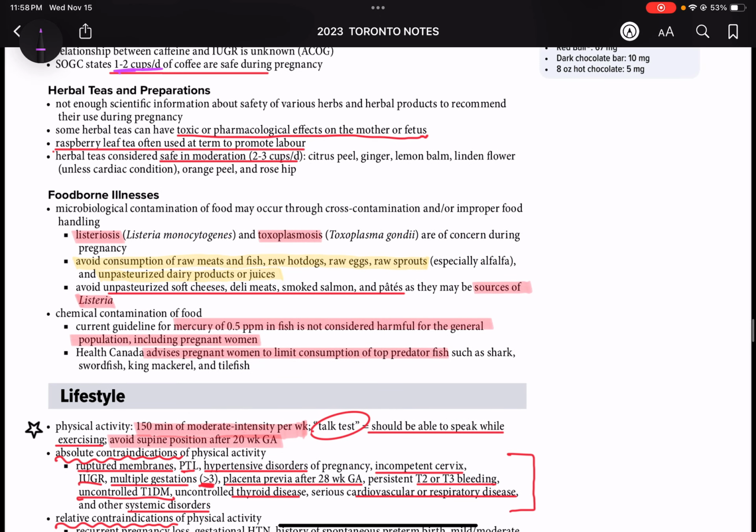Moving forward, talking about the foodborne illnesses, we have to be cautious about listeriosis and toxoplasmosis. So we all know toxoplasmosis comes from the pets, especially from the cats. So you have to stay away from cats' litter, especially for the pregnancy time. And moving forward, avoid consumption of raw meats. So any kind of raw things, avoid it, and avoid unpasteurized products. Okay, that can be a source of listeria.